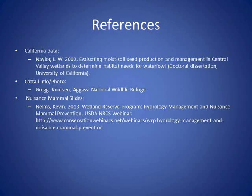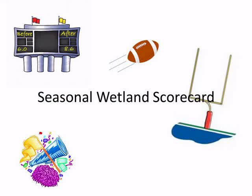Any questions with that so far? We're going to have a little less time than I thought to work on this, but you should have a sheet that's called the Seasonal Wetland Scorecard. And I designed this to help you think about all the different techniques and activities we heard about this morning, to put it in the context of your own wetland.